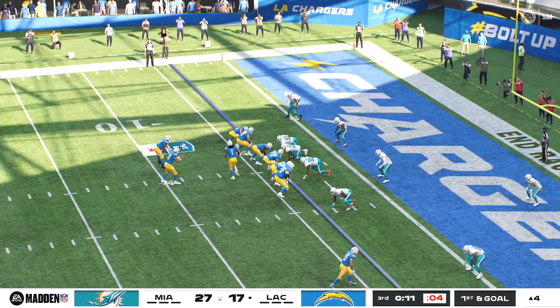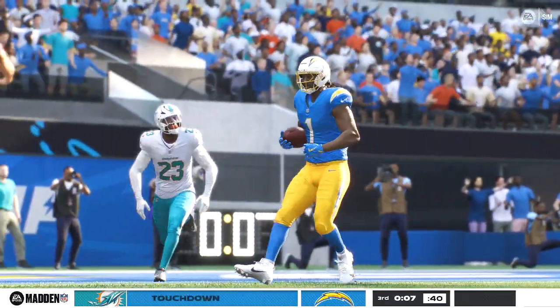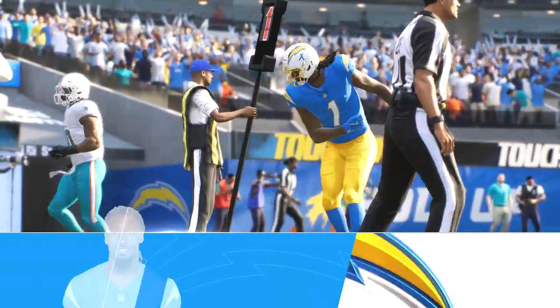Motion man is Johnston. Throwing, Herbert, and he'll take it on in. Whitney Johnston. Touchdown, L.A.